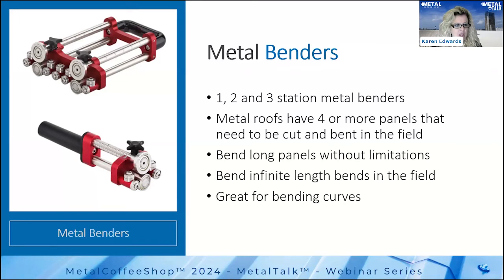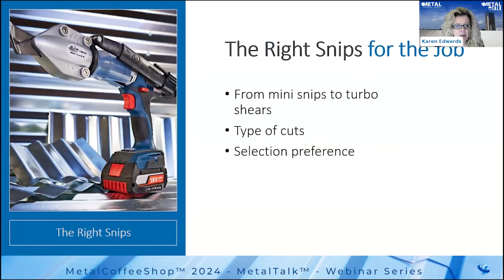Okay. So we've talked about benders and we're going to move on into snips. Having the right snips for the job is really, really important. Can you tell me about the different kinds, and the benefits and features of them? Sure. So we've got snips for every job.